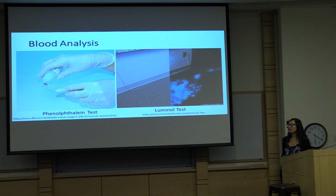The first analysis is the blood analysis. There are 2 tests for this analysis, the phenolphthalein test and the luminol test. For the phenolphthalein test, phenolphthalein is usually used to confirm the presence of blood. Phenolphthalein is colorless. However, in the presence of blood, which is a basic solution, and hydrogen peroxide, phenolphthalein will change to the color pink.